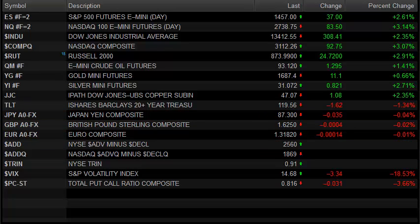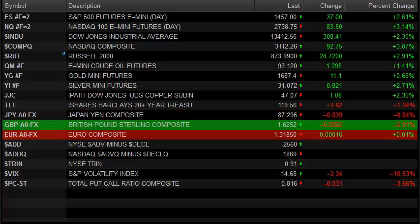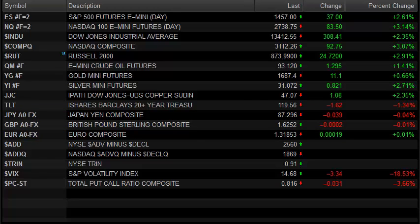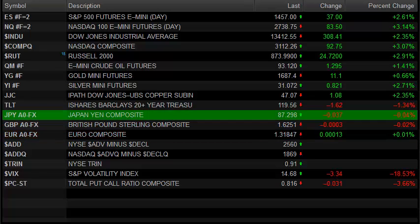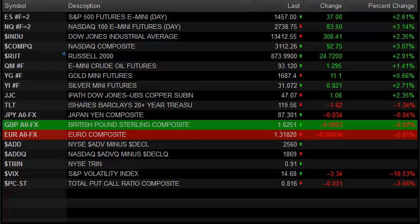This is the market preview for Thursday, January 3rd. The markets enjoyed a very strong session to kick off the new year, with most of the major averages really posting one of the better sessions that they had all of 2012. The ES futures were higher by more than 2.5%, and the NQ futures were higher by 3%, and we'll look at those technicals in detail in a little bit.